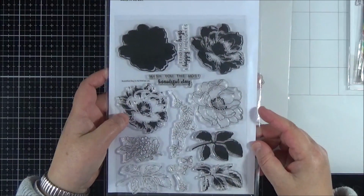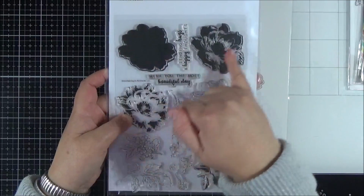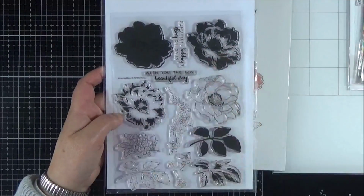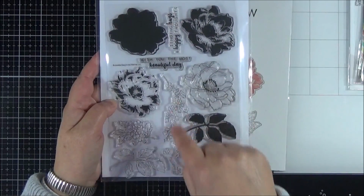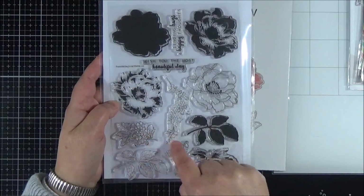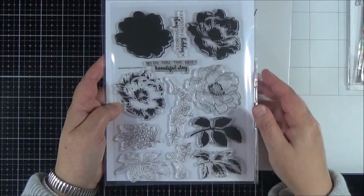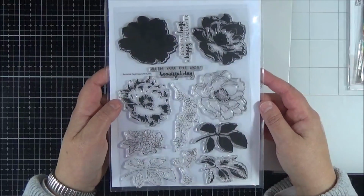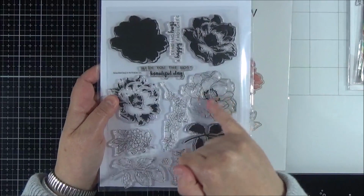It's a stamp layering set. You've got the outline there, and then you've got a solid, and then you've got the two other layers there, and you've got layering leaves here, and then you've got some other kind of accented small floral branches and sprays here that go with it. But it's a beautiful set and I love it, and I mostly only use the outline.